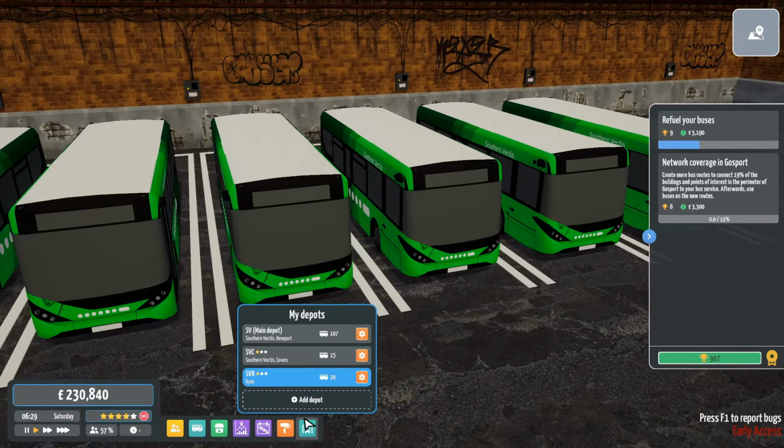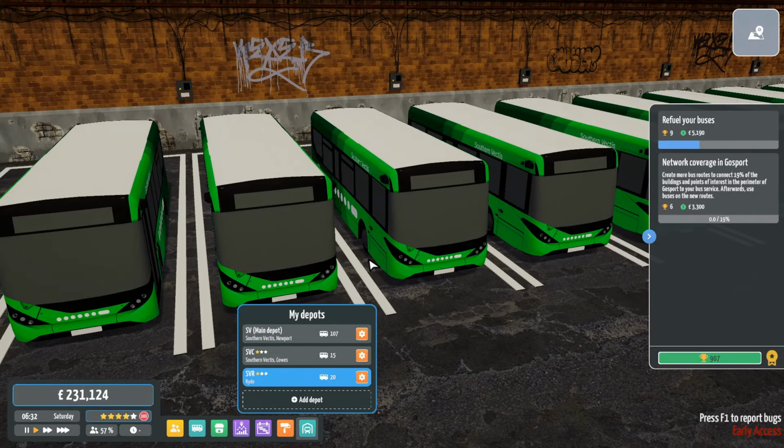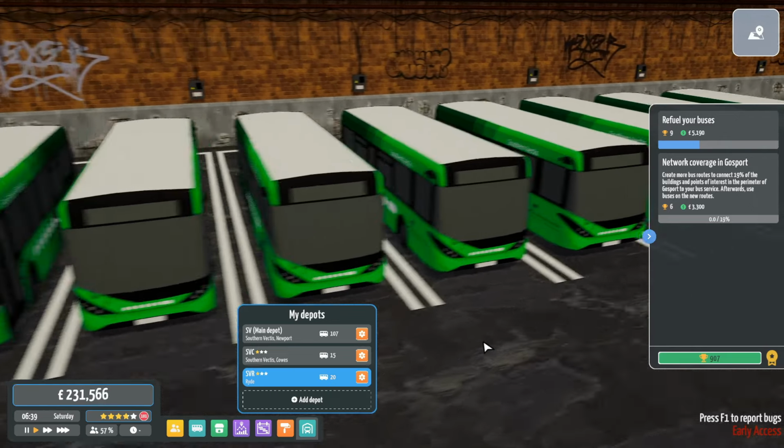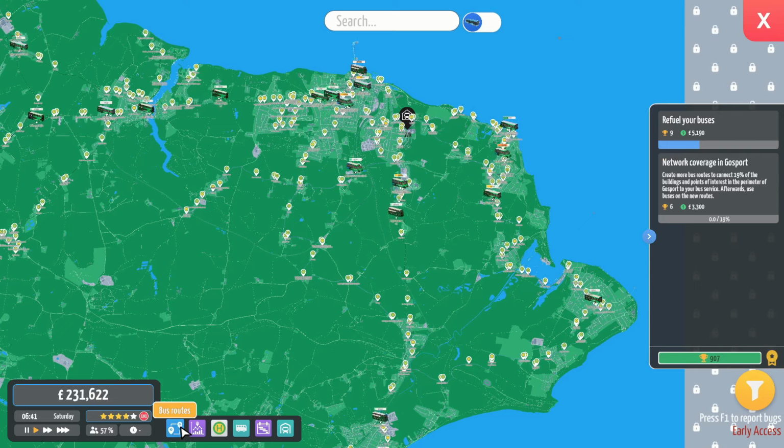And we already have more vehicles in SVR than we have in SVC. Although I do want to bolster the fleet at SVC, because the automatic fleet assignment doesn't really like it. Like, the PVR of SVC is 15, but the game doesn't like running on PVR for some reason. It's not very good at allocating buses in an efficient way.